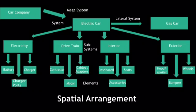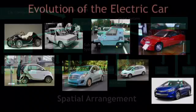Here's a quick overview of the spatial arrangement of the electric car. First, we start with the mega system, which is known as the car company, and the system we are looking at, the electric car. Given that there's a lateral system, the gasoline car, then we can break down into the subsystems: the electricity, the drivetrain, the interior, and the exterior. Then we can break down to the elements and see what actually is inside the subsystems, as shown in the slide. We will now move on to the evolution of electric car.